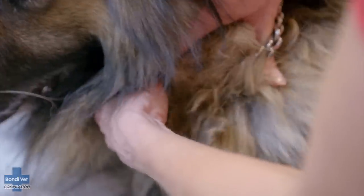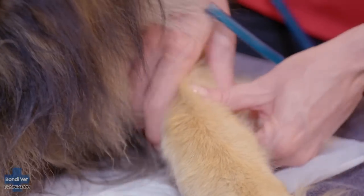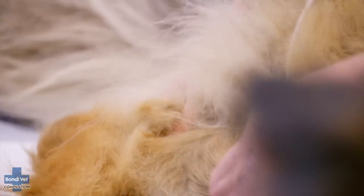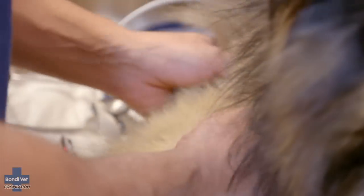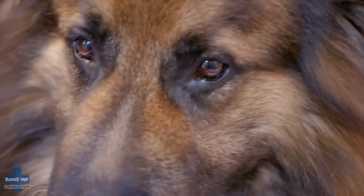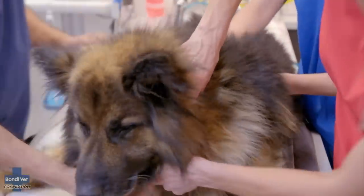I don't know how we would ever find a tick with all this hair. Should be a prize for the person who finds the tick, eh? Gosh, it's hard to even get your fingers right down to his skin. Boston is showing all the signs of a patient severely affected by tick paralysis. Every breath is laboured, he can't stand, he's in real trouble. If left untreated, tick paralysis can cause death in dogs in as little as 24 hours.